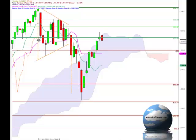If we look here to the Chikou span, that's trading below the corresponding price action, and that is actually giving a bearish indication as well. It certainly doesn't confirm any bullishness that there might have been in the market previously, or it doesn't really confirm the neutral market that we've got in big picture terms as well.